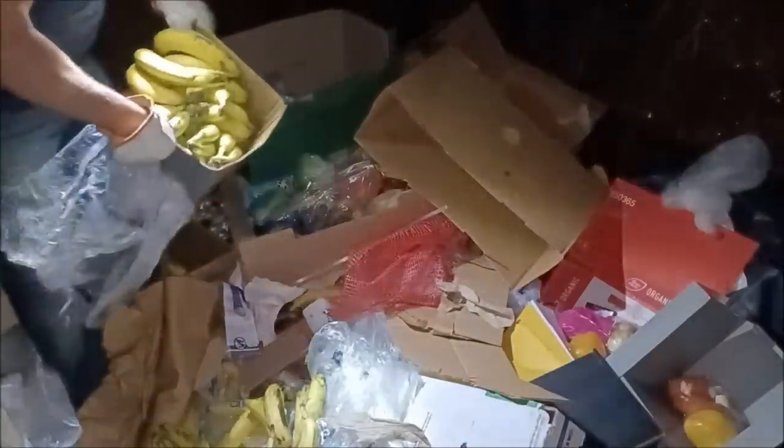Mommy's processing a lot of bananas. The whole freezer is full of frozen peeled bananas for her to make smoothies. That is such a great idea.